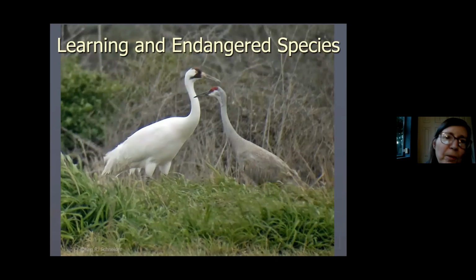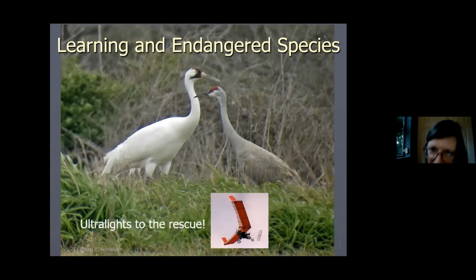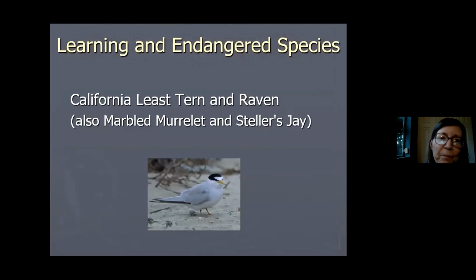So we've been able to use knowledge of learning principles to help endangered species. For example, whooping cranes had to learn to migrate just like those Ross's geese I showed you earlier. So how do you reestablish a new migration route when there's no older birds to show you the way? Ultralights, that's the answer. Of course, these have been featured in documentaries now, but really cool. You reinforce the birds for following the ultralight, and that has been successful.